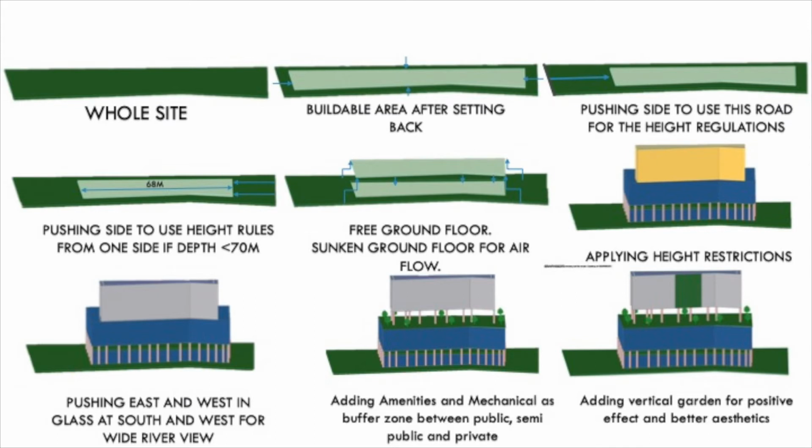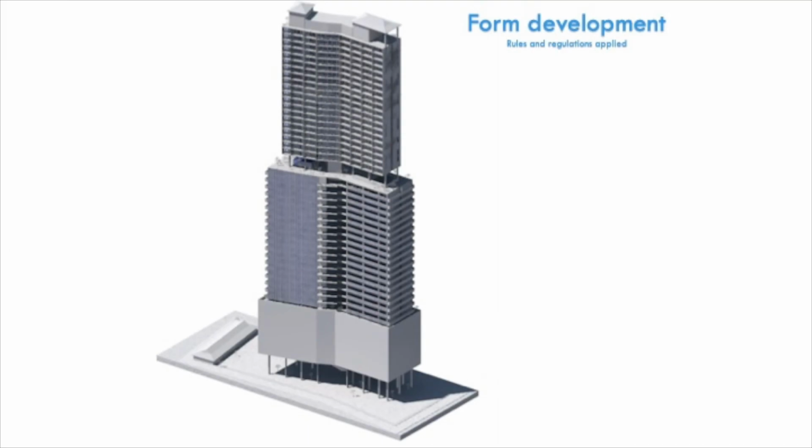And then I added the amenity and mechanical as a buffer zone between residential and commercial spaces. Last but not least, I added a vertical garden to give more positive effect and also to be aesthetically pleasing. Then this is the form that I ended up with somehow.